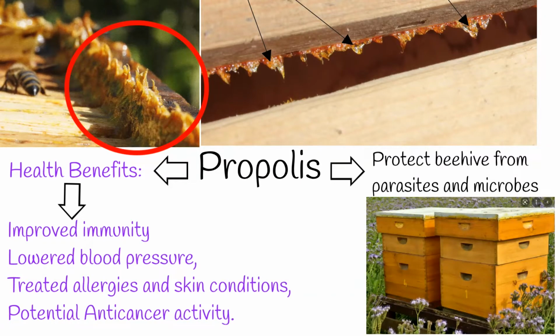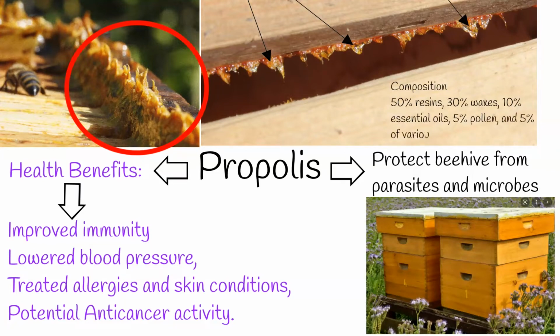It may have anti-cancer activity. In general, raw propolis is composed of around 50% resins, 30% waxes, 10% essential oils, 5% pollen, and 5% various organic compounds.